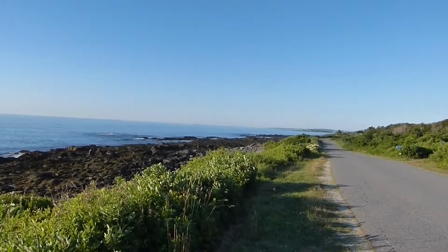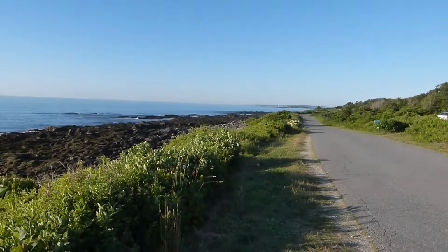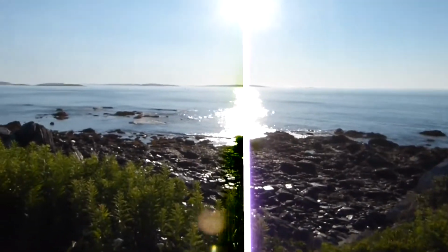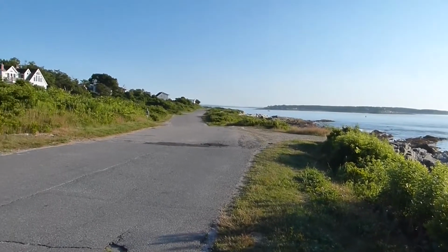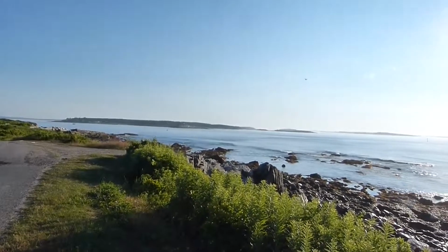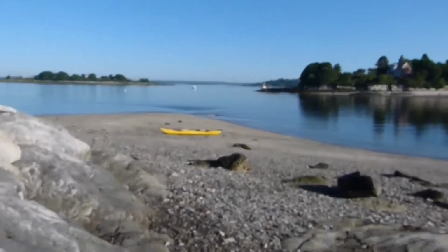That's the direction I've just come from. Way in the distance, that may be Cushing off to the left. That right there is probably Long Island, our Long Island, which seceded from the city of Portland. And probably Overset Island and Vale Island. And that's it, I'm going to head back.